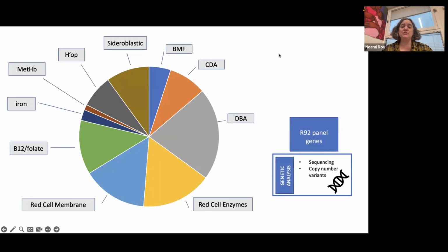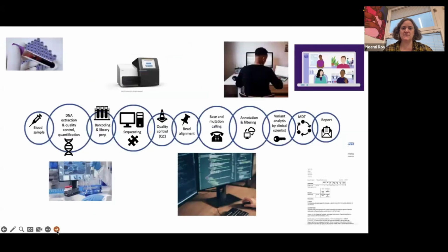And on this pie chart, you can see the size of the pie represents how many genes there are compared to the others. And you can see we've got our red cell membrane and enzyme deficiency genes, but we've also got our Diamond-Blackfan anemia, bone marrow failure, congenital dyserythropoietic anemia, and various other conditions. So why does it take 3 months to get the answer?